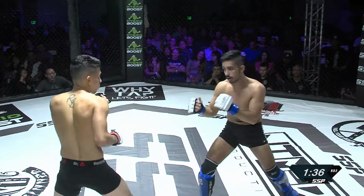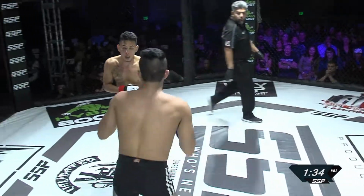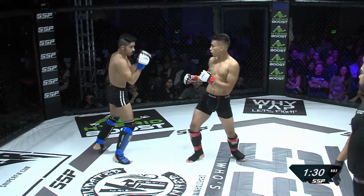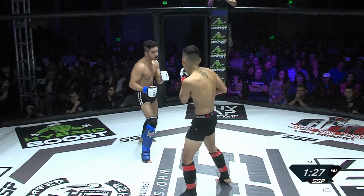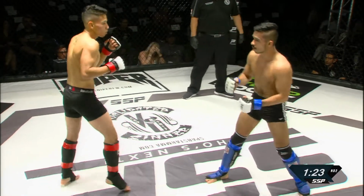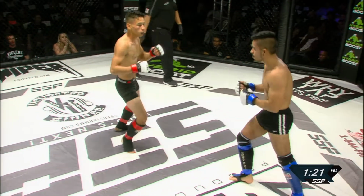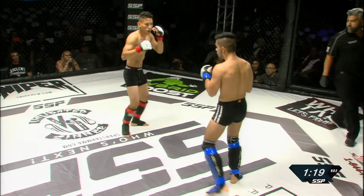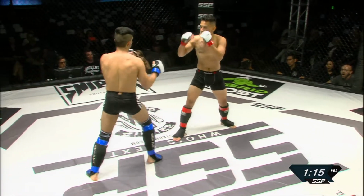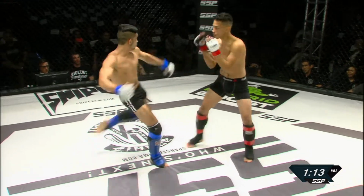Becerra looks a little tentative to get fully in range to exchange. Perhaps the speed of Nazari is what's throwing him off. Becerra switching stances too often here in the second round. Primarily fighting out of the southpaw stance. Nice high kick blocked. Quick high kick too. Good technique there from Becerra. Nice outside leg kick, another one.